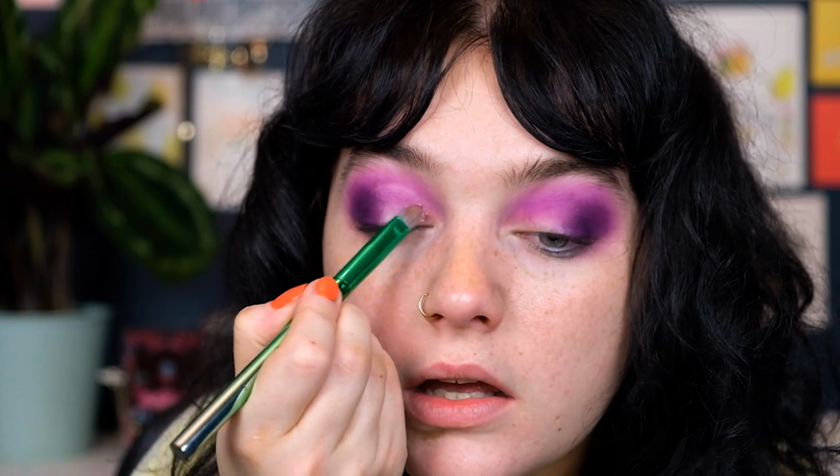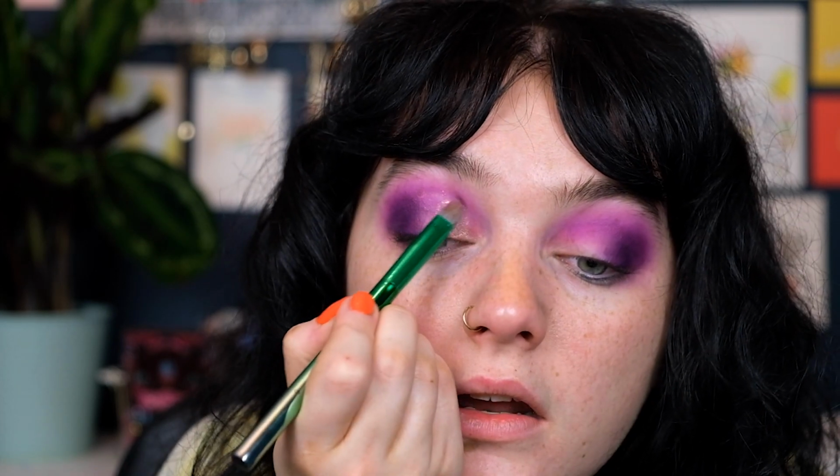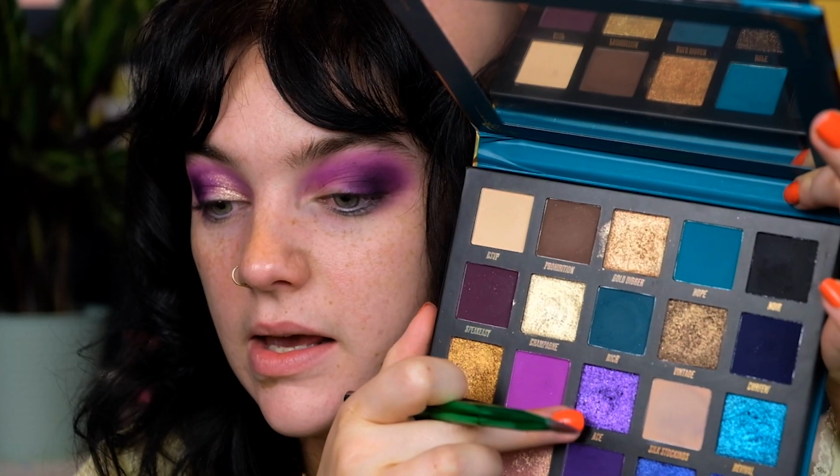And I'm gonna start with the shade Crush, which is this one here. And I'm going to pop that in the, oh, that is so pretty. That is so pretty. That's like flaky and, oh, I like that a lot. And then I'm going into the shade Ace, which is the purple shimmer. And then I'm gonna pop that in the center of my lid.